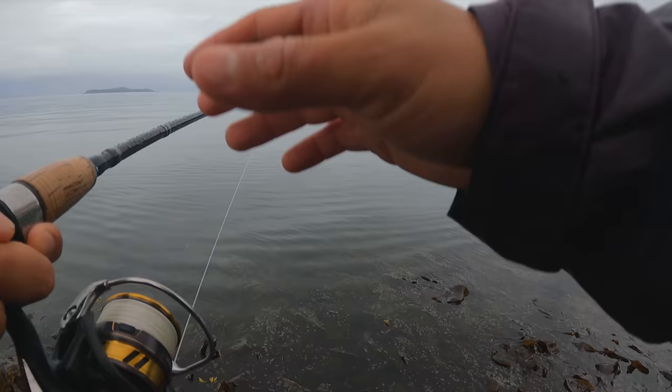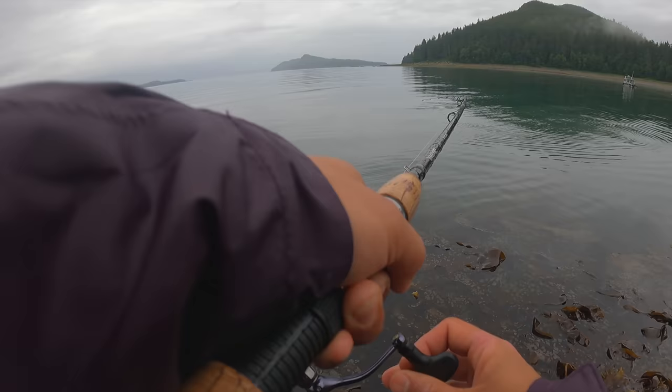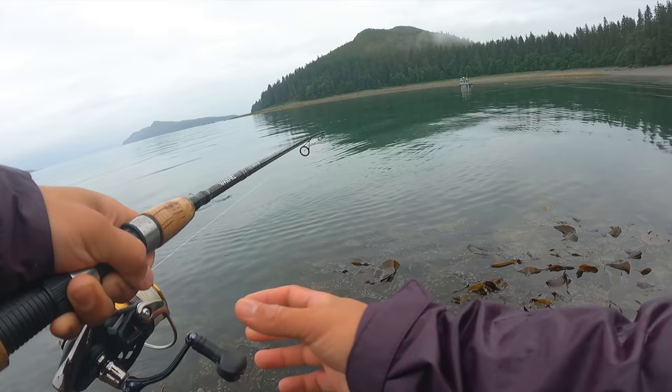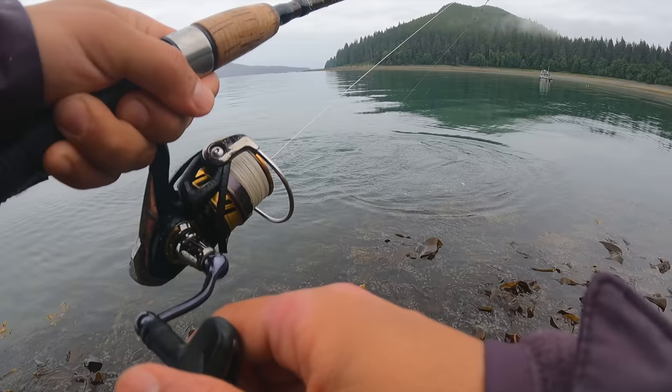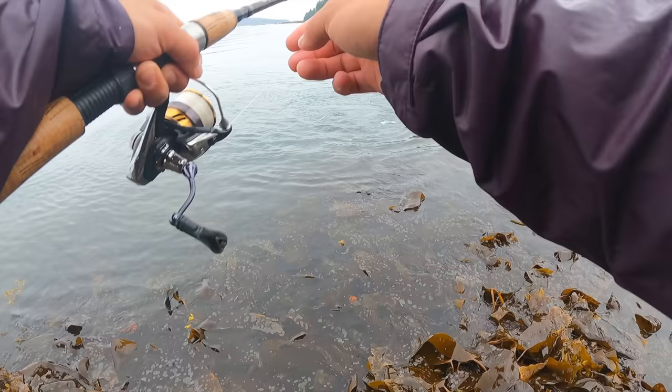Wants to run. It's pretty fun. It's decent. Ten-pound test. Oh, whoa, whoa, whoa. Oh, you think it's a coho? Oh, yeah, they are. He's doing the death rolls, huh? Whoa. Oh, dang.